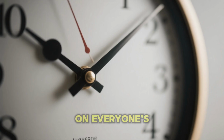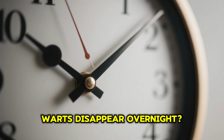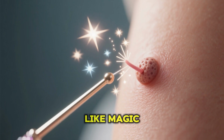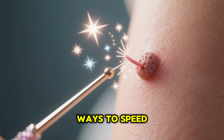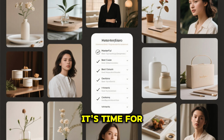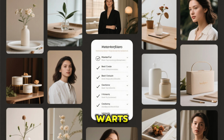The main question on everyone's mind is, can skin tags and warts disappear overnight? Sadly, the answer is no. They don't vanish like magic, but there are ways to speed up the process. So now that you know the basics, it's time for some top-notch advice on treating your skin tags and warts.